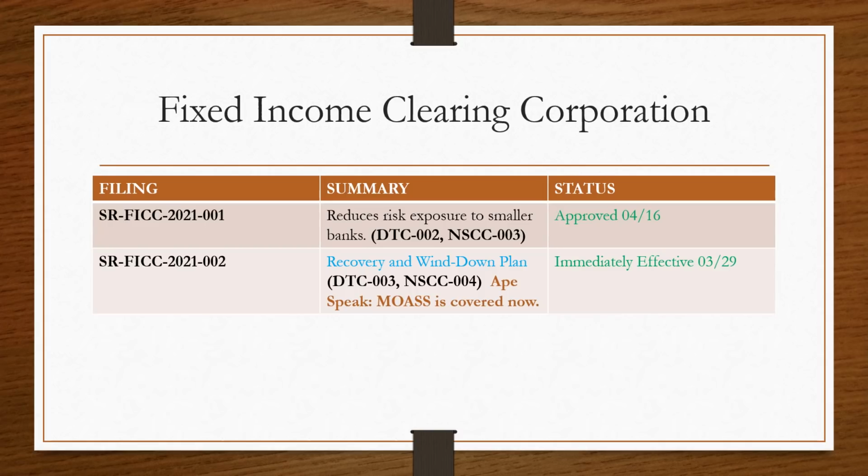And last but not least, we have the FICC, or the Fixed Income Clearing Corporation. In essence, we have 001, which was much like DTC 002 and NSCC 003, reducing risk exposure to smaller banks, also approved on April 16th. And last but not least, 002, yet again, another recovery and wind down plan, making sure their ass is covered in the event of a MOAS happening, which could be any day now. And that was also effective 3/29.